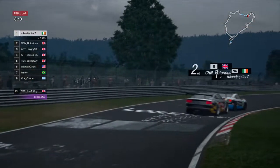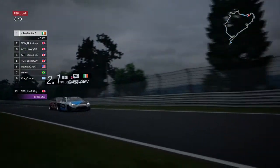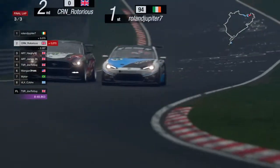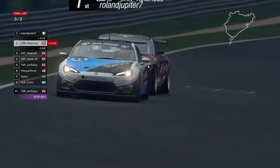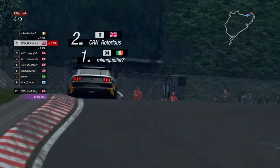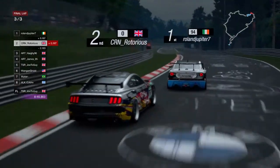Again, a bit more conservative on the throttle. Two wheels on the inside, off the concrete. Retorius looking to the outside here! Surely not! Indeed, things better off that one. Oh, imagine the scenes. Just gotta keep the pressure on, I think. The psychological advantage.